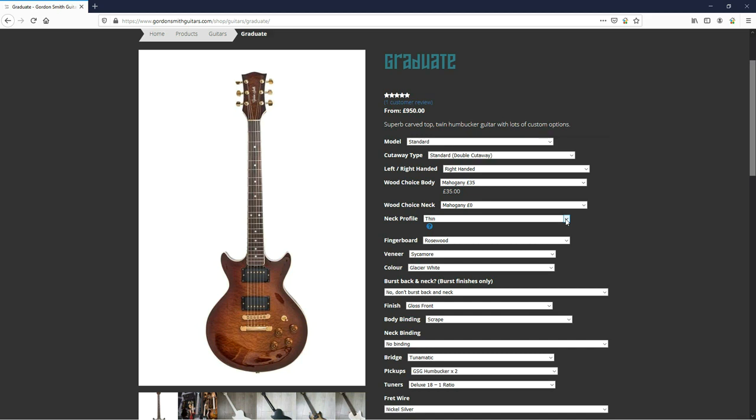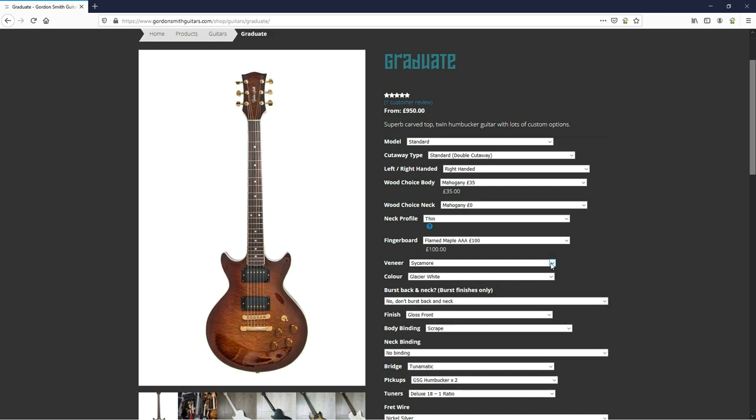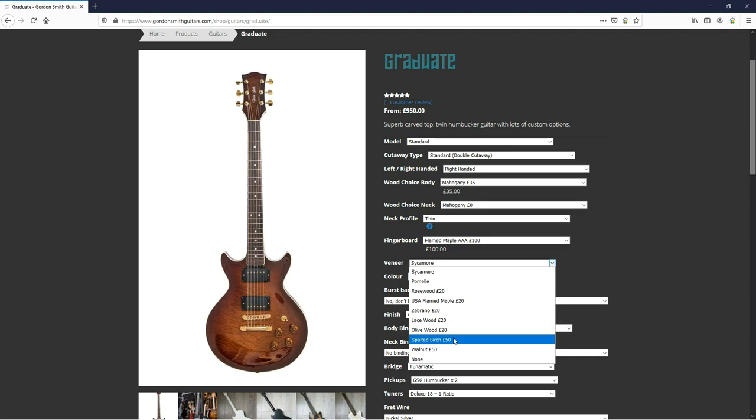Now, the next departure from the standard Les Paul script is we're not going to have a rosewood fretboard. We're going to have a flamed maple fretboard. And we're going to have... what sort of veneer shall we have on top? Because although these guitars are a carved top guitar, I think it's mahogany with a spruce carved top, and then they stick a veneer on top of it, I believe. I think that's the case. So we can have sycamore, pomelo, rosewood, USA flame maple.